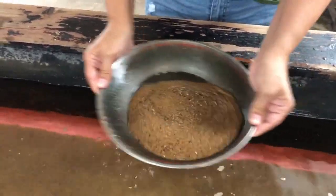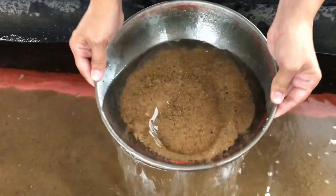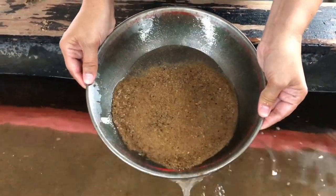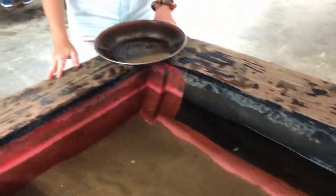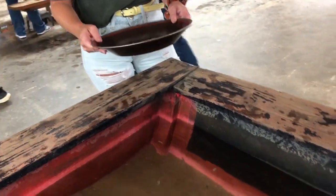Shake it. Come on, get some gold in there. We can retire off this. Get lots of gold. This is the retirement fund right here. Mason, you get a lot of gold? Don't count on that. It's in there somewhere.